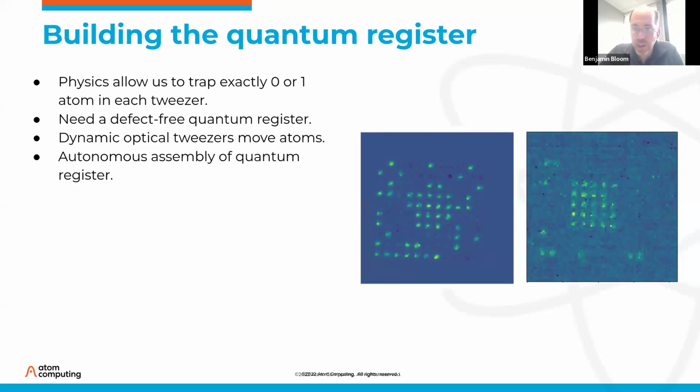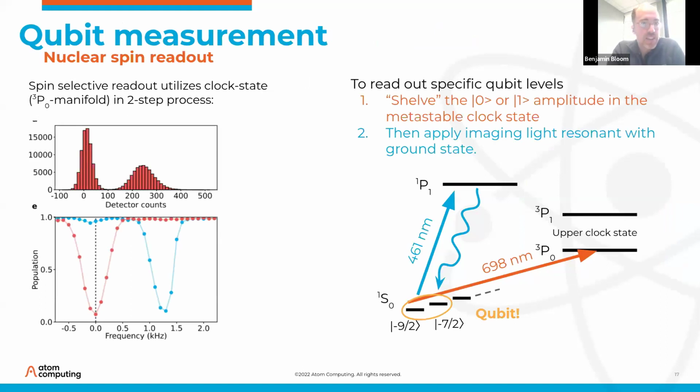And I think if you look at what it looks like without any kind of image filtering or anything like that, it looks about like that. So now that we can create these nice arrays of neutral atoms, the question becomes, if we want to use a nuclear spin state, how do we actually read it out?